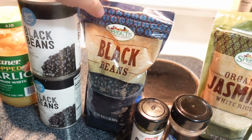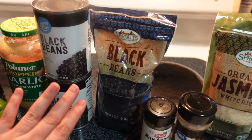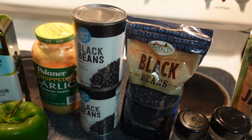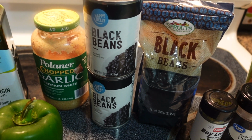Then we need either 1 cup of black beans that you're going to soak overnight and prepare according to the package directions because you want them cooked. Or the easier and less time consuming route is to just get 2 16-ounce cans of black beans. You're not going to drain them.